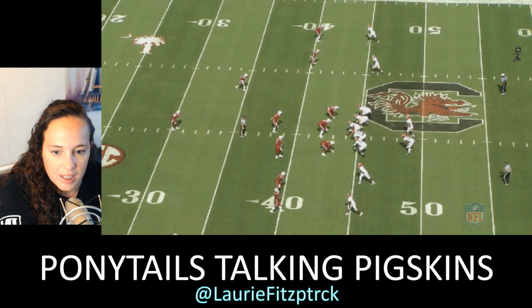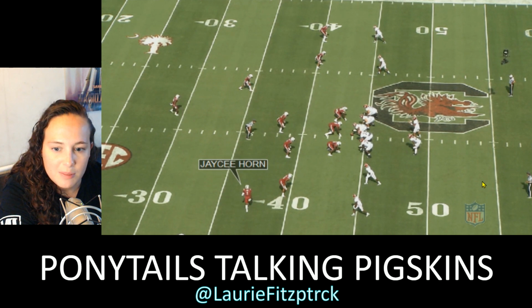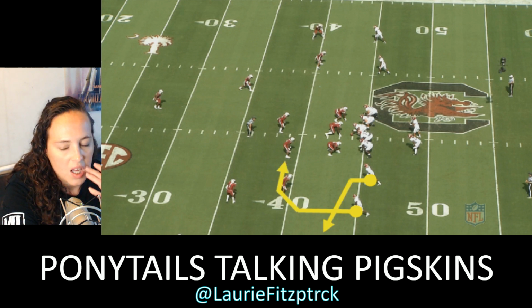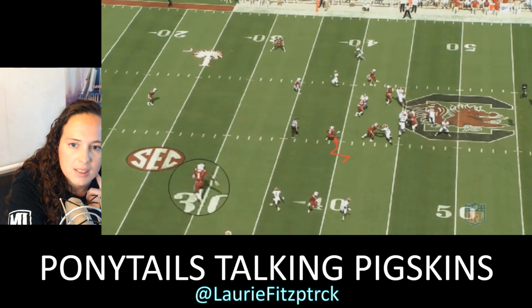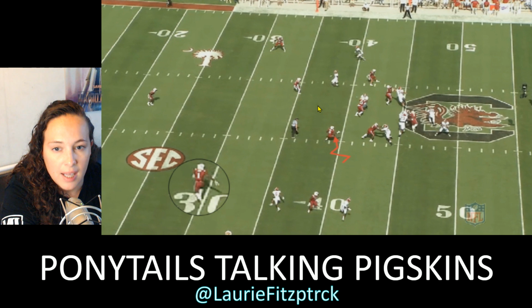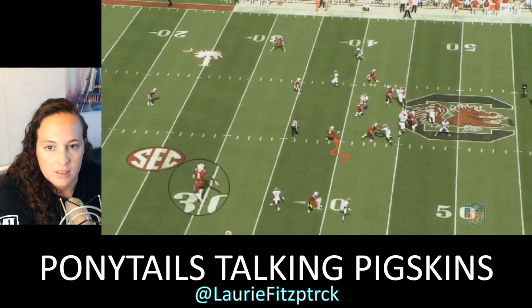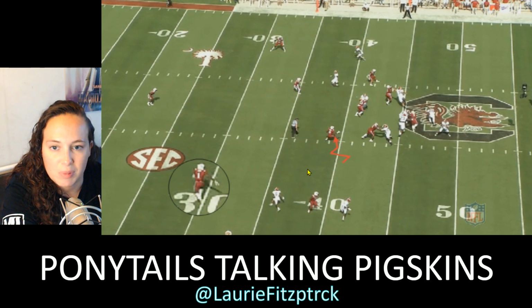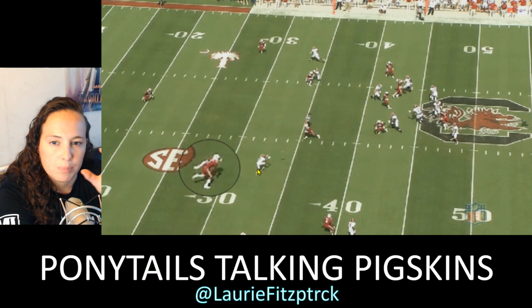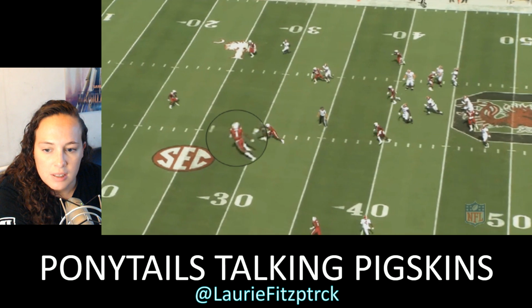Here he is defending a concept route. Jaycee Horn is at the bottom of your screen. He sees that his linebacker shifts over, and then that play action pulls that linebacker in. So then Devonta is going to run a little slant route, or an in route. Looks like a slant route though, and he's going to have that space because the linebacker moved over to bite on the play action. That's something that I wish JC would have realized, to see how far back he is. If he maybe would have backed up instead of biting on the play action, that would have prevented that space from being so wide open. But JC, he's able to get back.